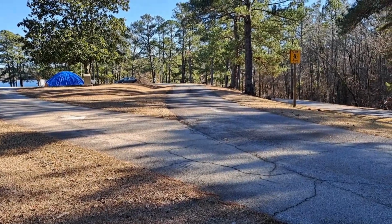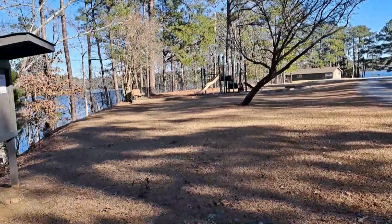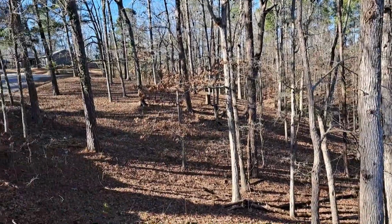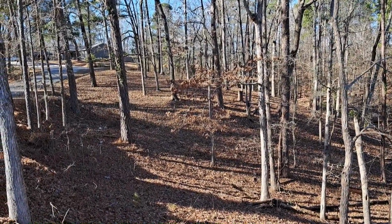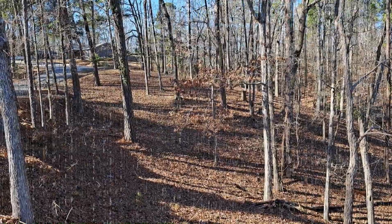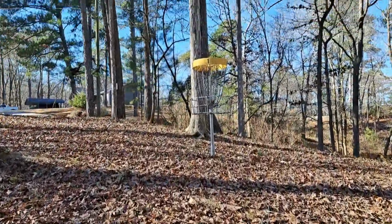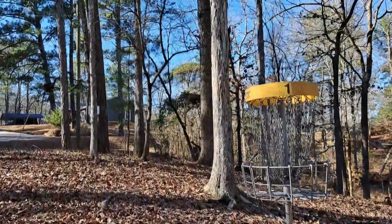First hole, 147 feet. The first tee is right near the entrance to the parking lot. The first hole plays over a steep ravine. That ravine was too steep for me to walk through, so I walked around the road to the left. And so we'll rejoin the video when we get close to the basket. You can see the hill is still very steep once we get close to the basket.